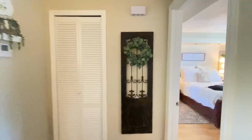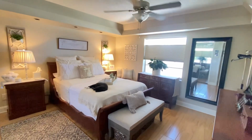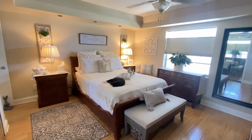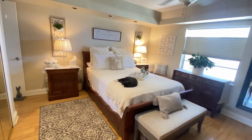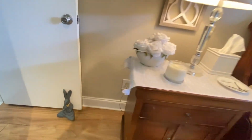And now I'll give you a tour of the bedroom. I've lightened things up in here, and I only have one window, so it's a little dark on film, but it doesn't seem that dark in person. And the bedding, I already had a quilted lightweight comforter.